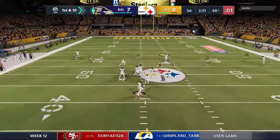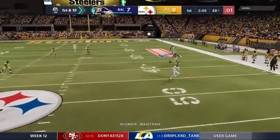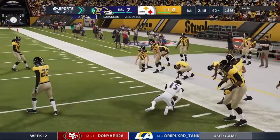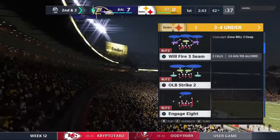They snap it. Now it's Jackson. Got him in. It's Brown. 7 yards, the pickup on the pitch and catch.